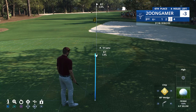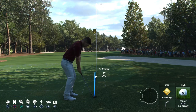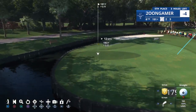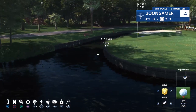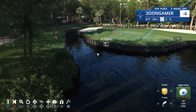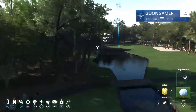Yeah, do we want to chip this? A little chip here. We certainly do. It's another chip in. Well, maybe we don't need to find the fairways. Wow, this is... Ooh. Now, this is definitely set up for high draw. Let's just have a look at the distance. How about an 8-iron? No, that's way short. This is a tricky one, this.